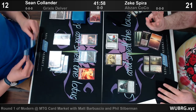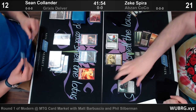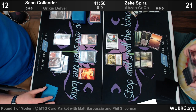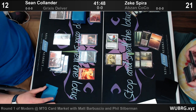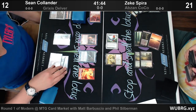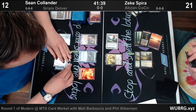We see a Court of Calling for 3. Oh boy, I'd imagine this is an Orzhov Pontiff. I would imagine as well. That would be a pretty big beating. I don't know that they play them in the main, but I usually see it in the sideboard. Yeah, but it's a completely reasonable card to main deck. Like it's so good in the matchups where it's powerful.